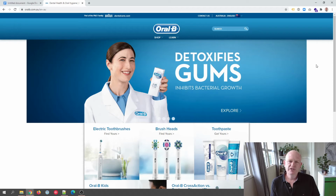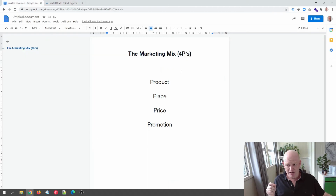that when you left the dentist, he or she would give you some OralB toothpaste as a giveaway, or a toothbrush or something like that. Really, really clever. Now, OralB continues to do that. I know that the dentist I use here gives away OralB products as well. It's very, very clever placement. They're placing their product, which supports their promotion.